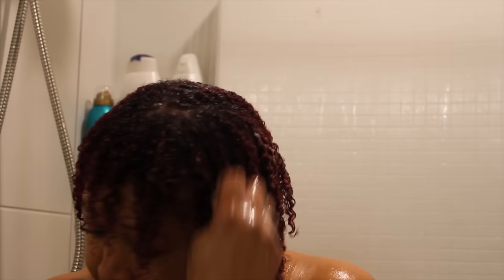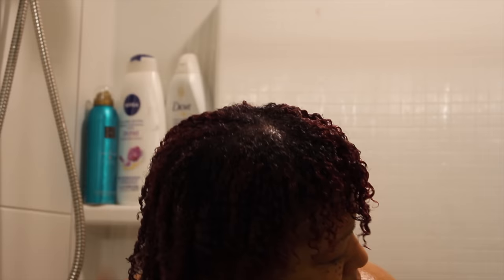I continue to saturate my hair, making sure there's enough water on there, and you see me scrunching it. The scrunching really helps form the curl. So you may see me scrunching. I use the praying hands method and everything. So yeah, that's what you see me doing there, scrunching, praying hands method, just to really make sure I define those curls.